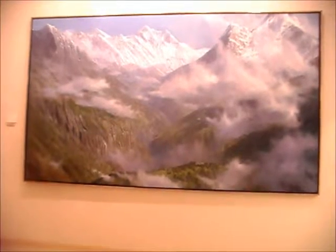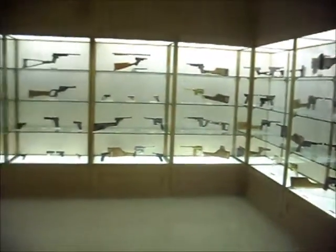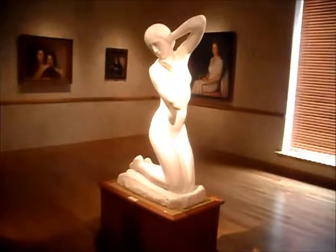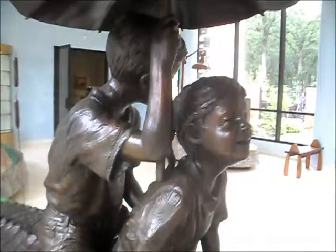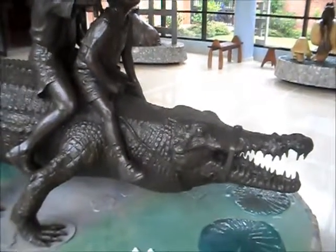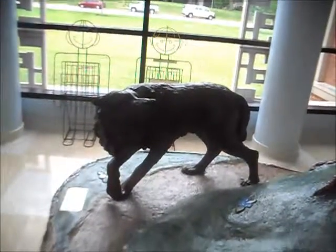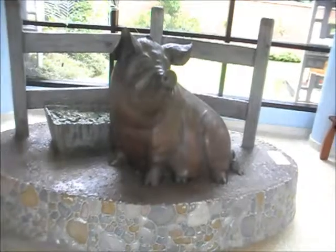Mount Everest effectively covers one wall of the living room. Fragilina by Paganini, 1923. Now this is what you call parent failure. Riding the alligator. Little Red Riding Hood. And the wolf. I hope you can see the grin on his face. This one's entitled Eat More Beef.